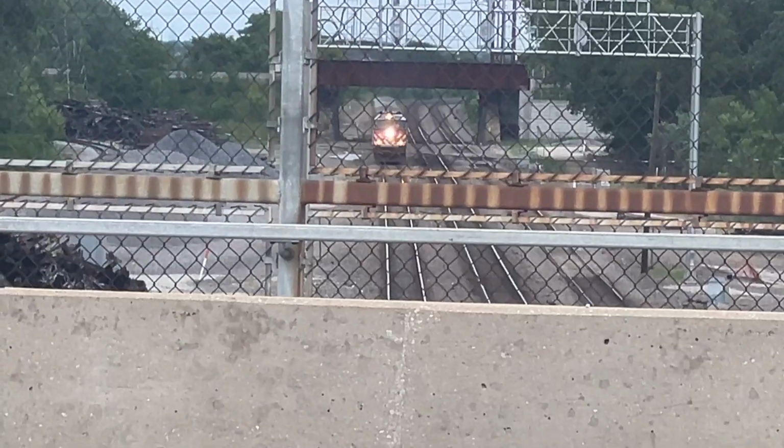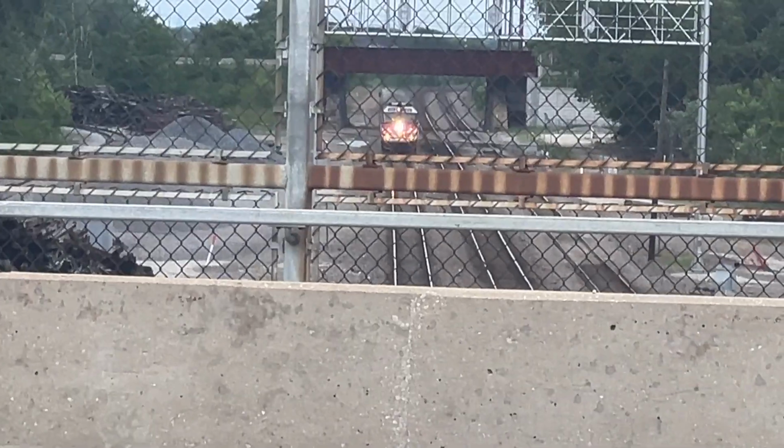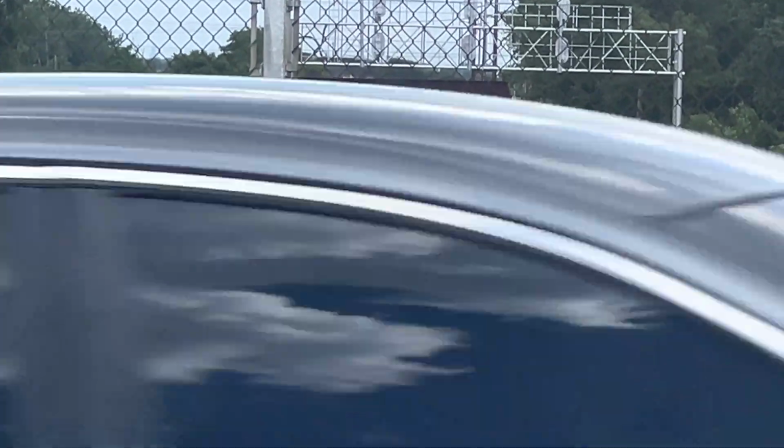Next was a Metra powered by a single Winnebago. This was 212. I was kind of upset because I was hoping to see 211. At least I didn't see 210.